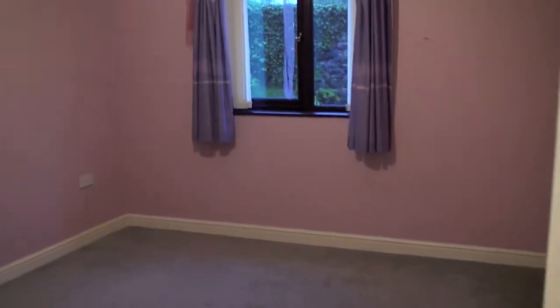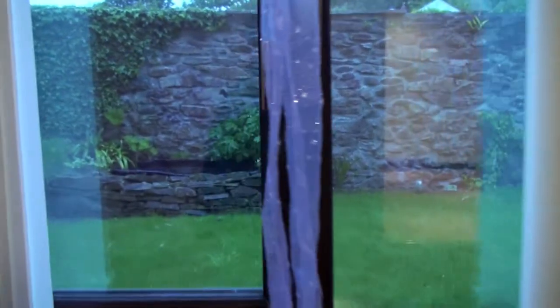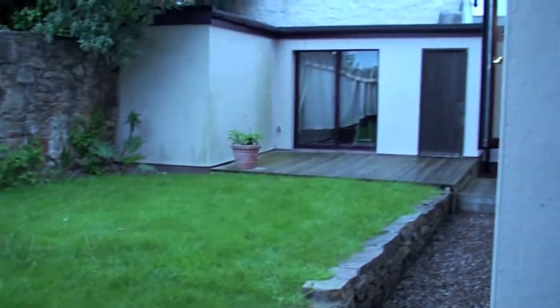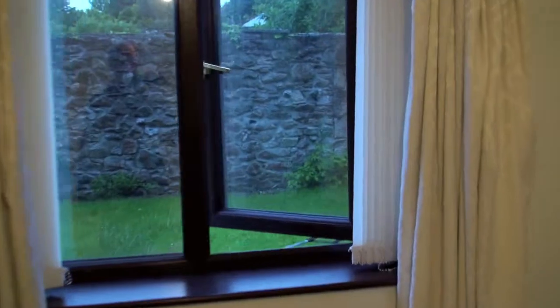which as you can see is very spacious and has a window with a view out onto the back garden with a pond and a very nice enclosed lawn at the back. Bedroom two, slightly larger. And once again, views to the back garden.